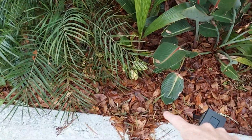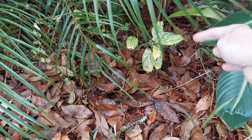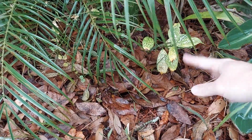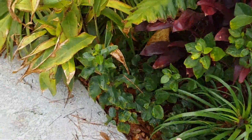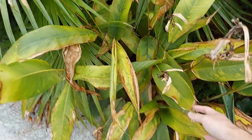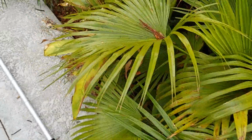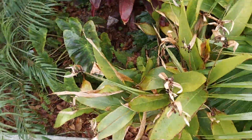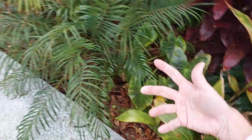Let's see. This guy has never been doing that great. He was a houseplant, and we put him out here. He's probably not going to survive tonight. But these are some baby queen palm seedlings in pots. The false birds of paradise, the orange heliconia, they look awful. They've looked awful all winter long, and they are okay.